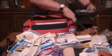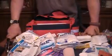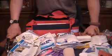Again, it's probably more extensive than most people's, but I am a scoutmaster and responsible for a lot of boys. I do a lot of recreational shooting. I'm also an EMT, and so there are times when I'll respond to a scene and I need to have the things with me that I would want to be able to help somebody.